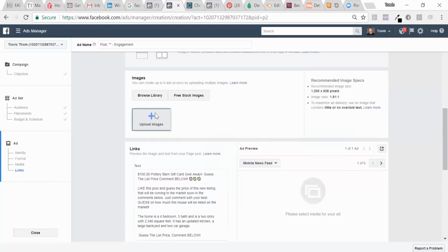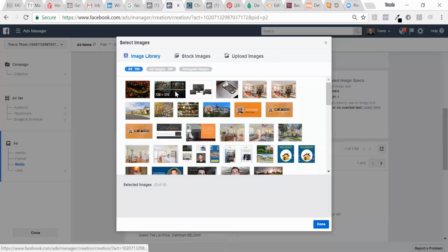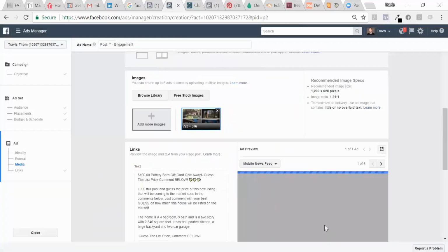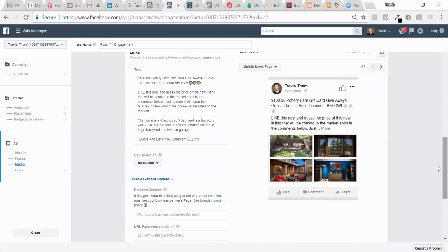Then what you would do is upload the images for it. You might have multiple images for it. I'm just going to use this as an example. I know this is several different photos here, but you might want to show multiple photos, give them a teaser of the property, just enough information to get excited about it. And if it isn't for a just listed or coming soon property and it's for guessing something else, then you want to have that image be hyper relevant to that.